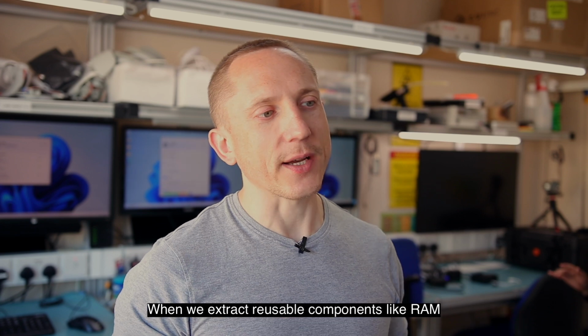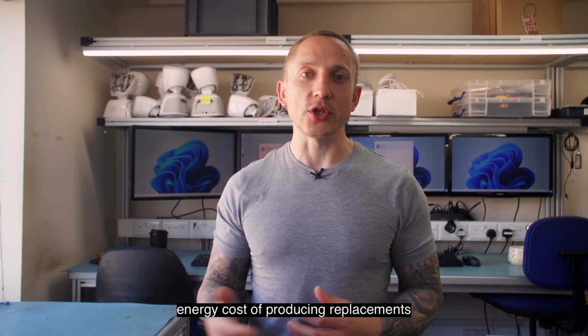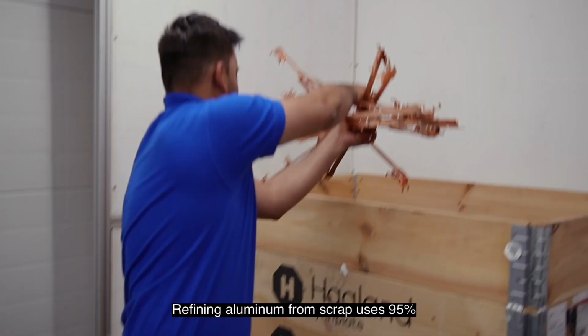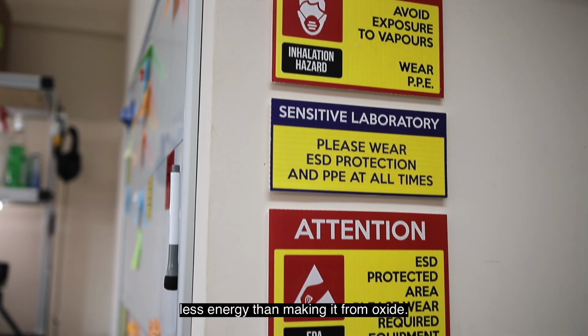When we extract reusable components like RAM, SSDs and screen assemblies, we avoid the energy cost of producing replacements. Even recycling metals is drastically more efficient. Refining aluminium from scrap uses 95% less energy than making it from bauxite.